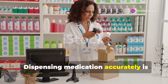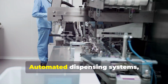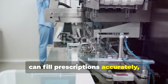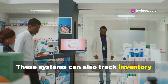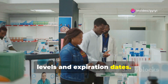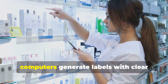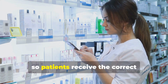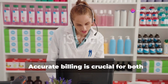Dispensing medication accurately is fundamental to patient safety and medication adherence. Automated dispensing systems, like robotic systems, can fill prescriptions accurately, reducing human error. These systems can also track inventory levels and expiration dates. Additionally, label generation software ensures that computers generate labels with clear dosage instructions and warnings, so patients receive the correct information with their medications.